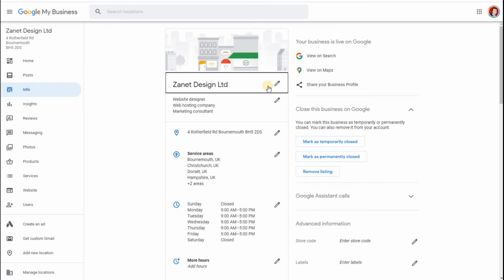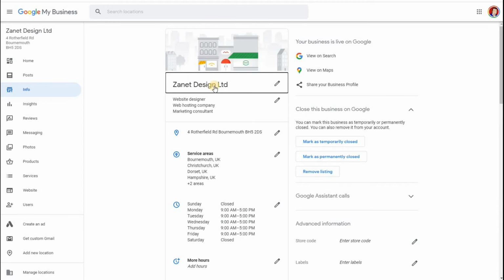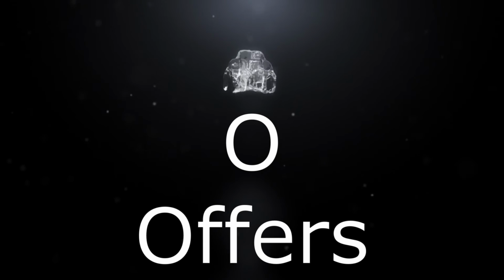So you need to make sure when you enter the name of your business, it's the consistent one, as it says, enter your business title as it appears in the real world. So many people have tried to do spammy things, but in time that won't work. If you're in it for the long haul, then make sure you put your correct name. It's all part of the NAP, the name, address and phone number, and that consistency gives credit to your business, and your business can appear in the results as it should.